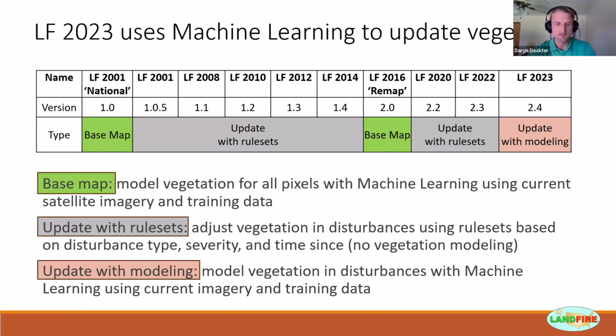Well, eventually there was a need to remodel vegetation across the board. So a second base map to accurately capture current ground conditions and leverage technological advancements in remote sensing. This second base map was circa 2016. It's also called remap. All pixels were remapped using machine learning. Supervised classification, current satellite imagery, training plots, field plots, LiDAR. And after that came out, this map was updated again with rule sets.